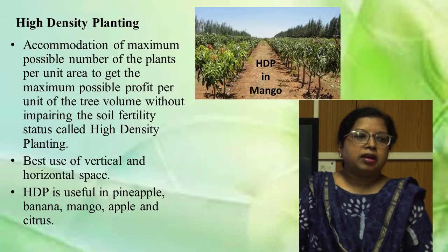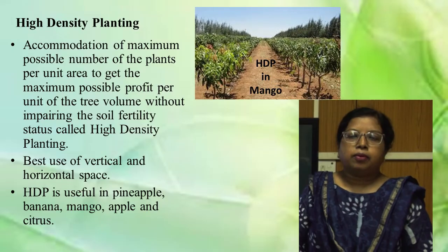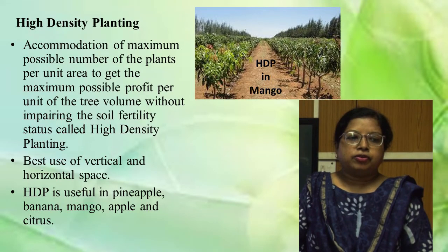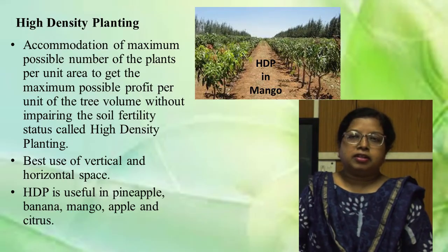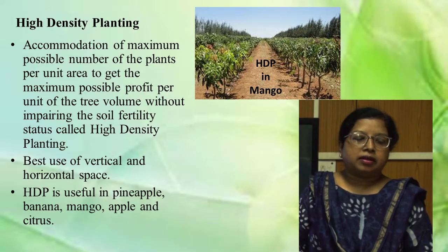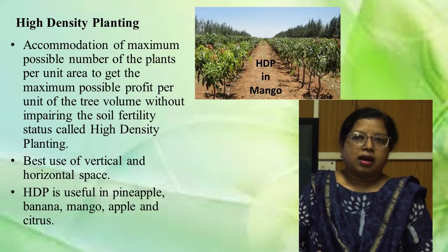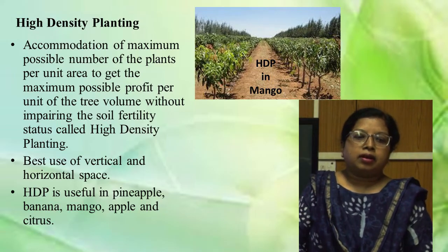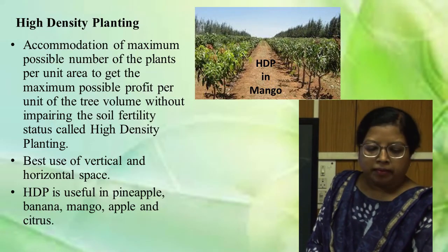The next management system is high density planting. High density planting is the accommodation of the maximum possible number of plants per unit area to get the maximum possible profit per unit of tree volume without impairing soil fertility status. There is best use of vertical as well as horizontal space. High density planting is very common in pineapple, banana, apple, mango and citrus orchards. There is a picture of HDP in mango.